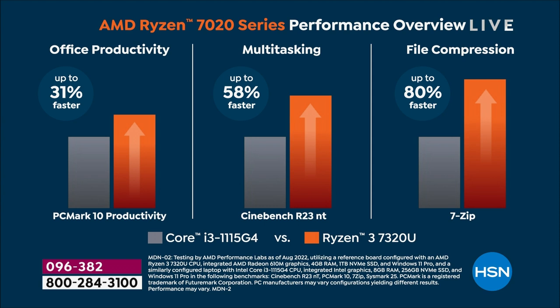Multitasking up to 58% faster. It's giving you your time back in your day when you got lots of things to do, knocking out that multitasking more than 50% faster. File compression, some of those kinds of things. You don't have to wait for all that downloading. It's 80% faster. Again, compared to another great, probably much more expensive processor, a Core i3. And I'll show you that live in action.